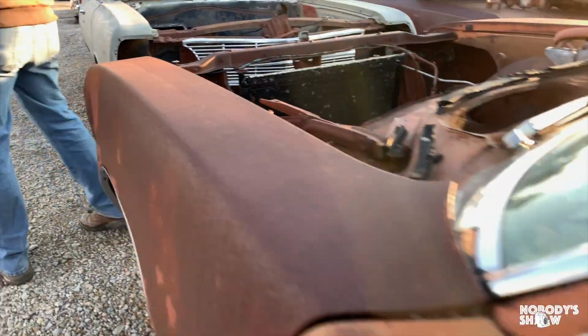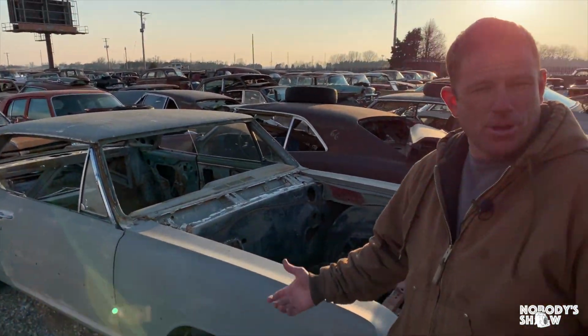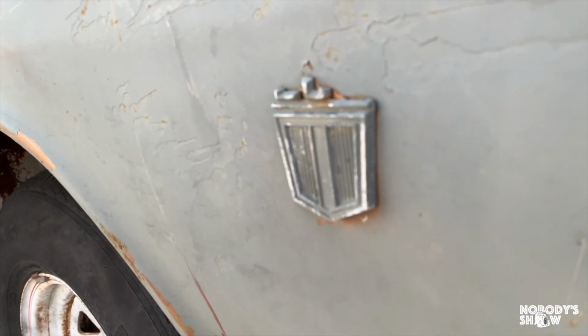Next row here, we've got a 65 Chevelle 2-door hardtop. There again, it's just a body, but it's minimal rust. It's got a VIN tag, it's got a title. There again, in today's world, this is not a bad car. It's still a very workable car.